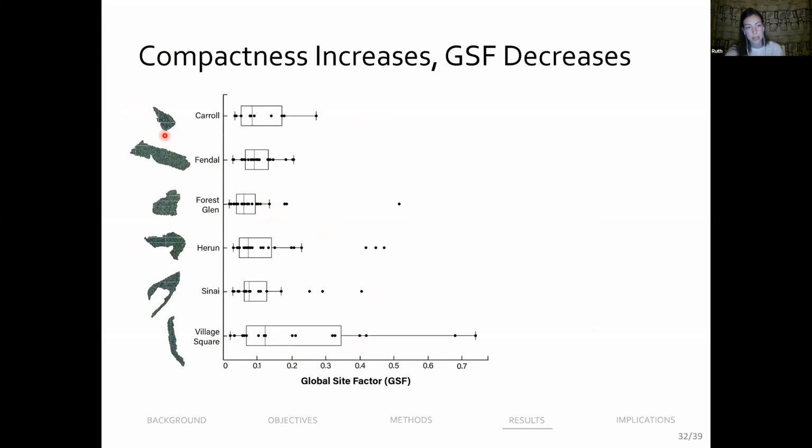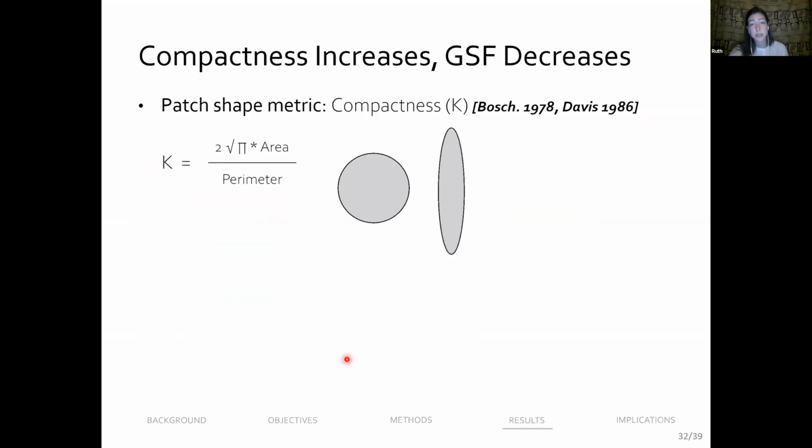So to explore what factors might be causing this between patch variability, we decided to look at how patch shape and complexity might impact solar radiation, so how these different shapes might affect these inputs. And to do this, we used this metric called compactness, which is just a measure of how circular or elongated a patch is. So a circular patch is the maximum compactness, and then a line would be the least compact.